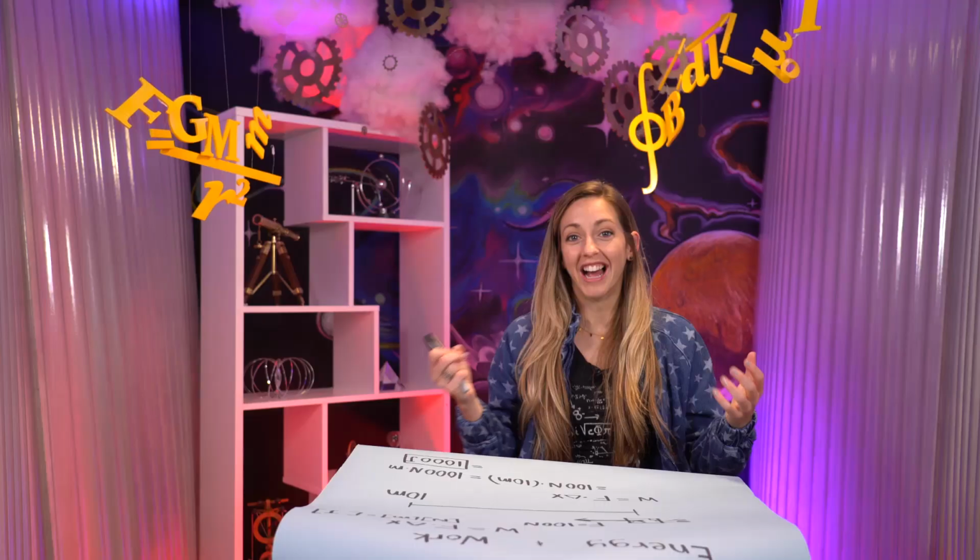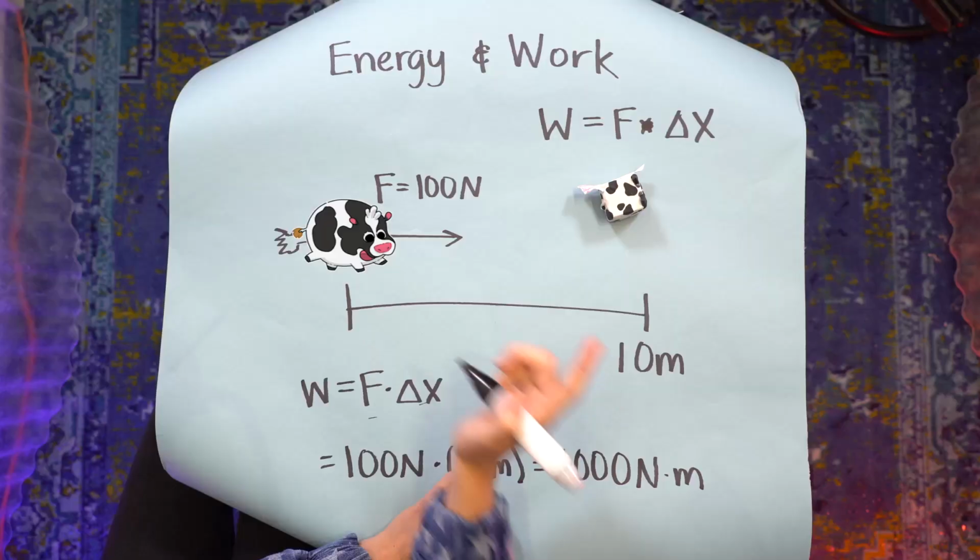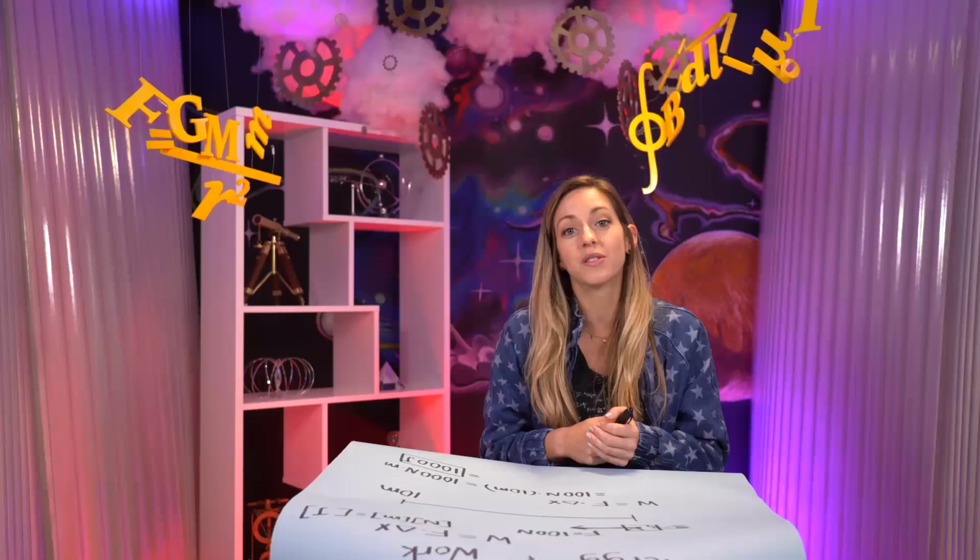I feel like energy is so hard to get your head around, but we're gonna keep doing problems with it. So the rocket did 1,000 joules of work, and so now our cow has energy. She's moving. This motion, in a very real sense, is where the work of the rocket went. The motion is the energy, and we call it kinetic energy because I exerted 1 kilojoule of work on the cow and there are no other forces on her. And so she's gained 1 kilojoule of kinetic energy.